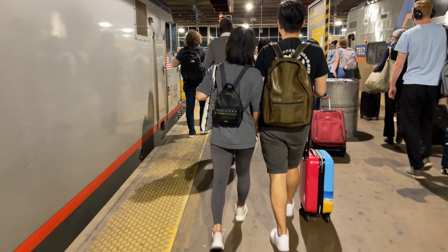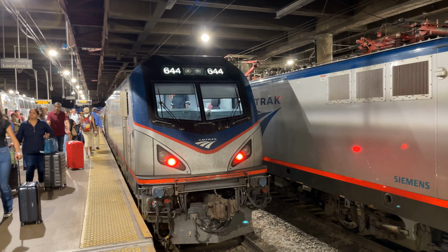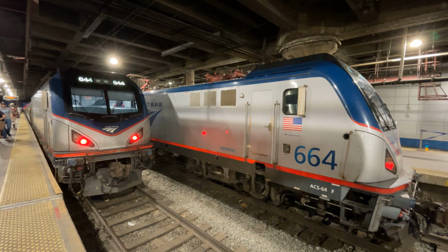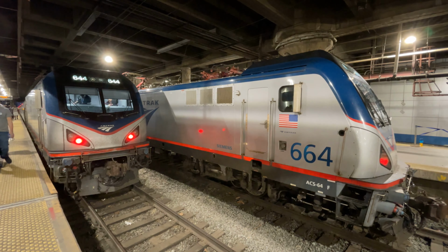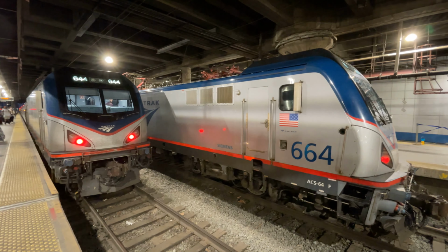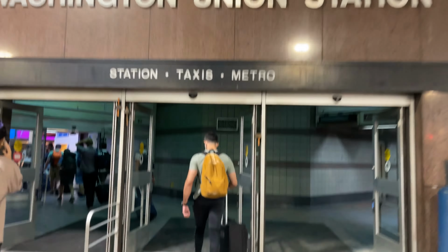A trip wouldn't be complete without a look at the locomotive that brought us here. Despite being the southernmost terminus for the Northeast Corridor, select Northeast Regional services actually continue south through Virginia. The tracks south of DC aren't electrified, however, so trains change locomotives from the electric ACS 64 to the diesel P42 DC. That being said, DC is the end of the line for our train, so we can turn to follow the crowds of people into Union Station.